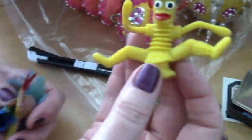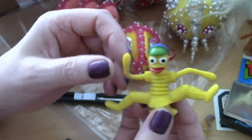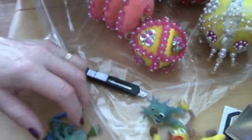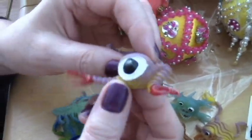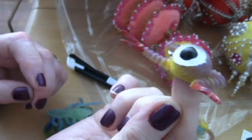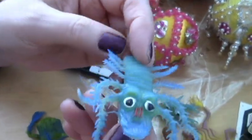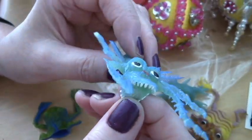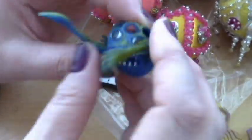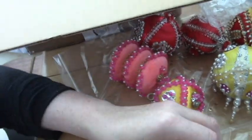Ooh, look at this one. He's crazy. Oh, he's a suction cup. Oh, boy. Oh, wow. That's awesome. Oh, these are cool. Ooh, Fred would dig these. Oh, I know. Oh, man. Oh, look at that. Look at him. Yeah, those are neat. These are real. Oh, look at him. Look at this. That's awesome. And then these minions.